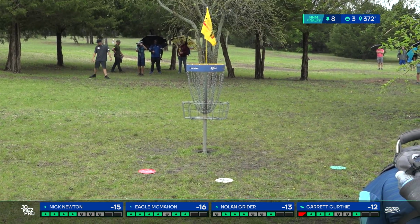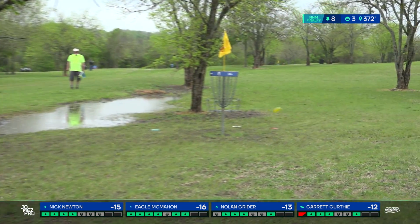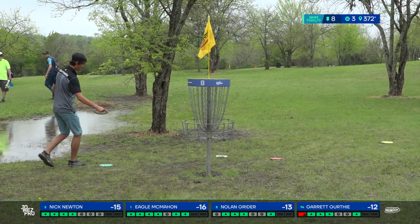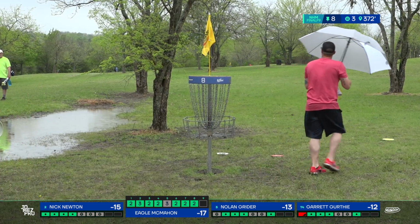So Nick, in my opinion, threw the shot that the hole was designed for, and he just missed it by a couple inches. That was a really good drive. He just caught the base of that last cedar tree. Yeah, and that hurts because Eagle, once again, is parked, and now he's two sticks in front of Nick.